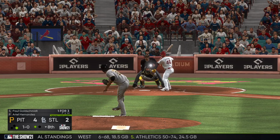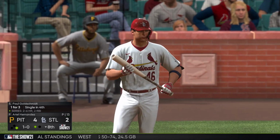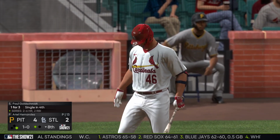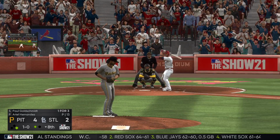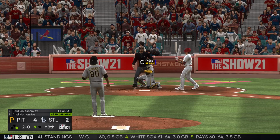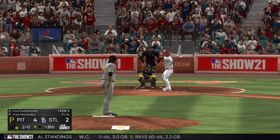Into the box, Paul Goldschmidt. As the first pitch misses to him, it's ball one. He struck out swinging in his last trip to the plate. Looked like the fastball got away from him there. It's ball two. Runner on first with one down.